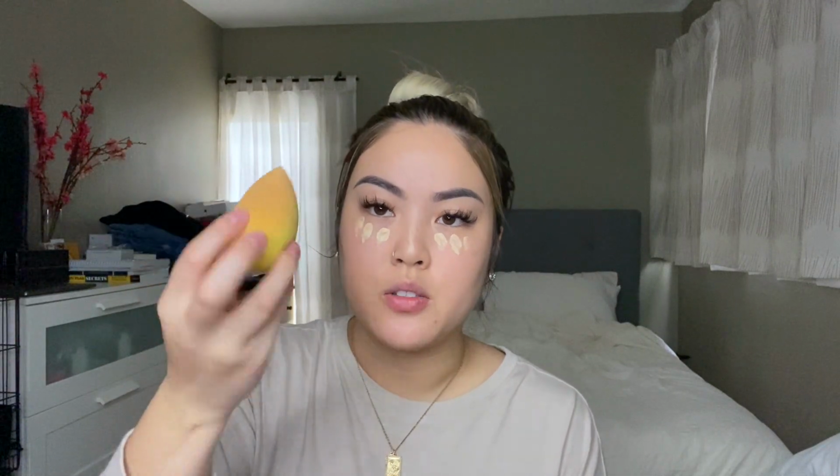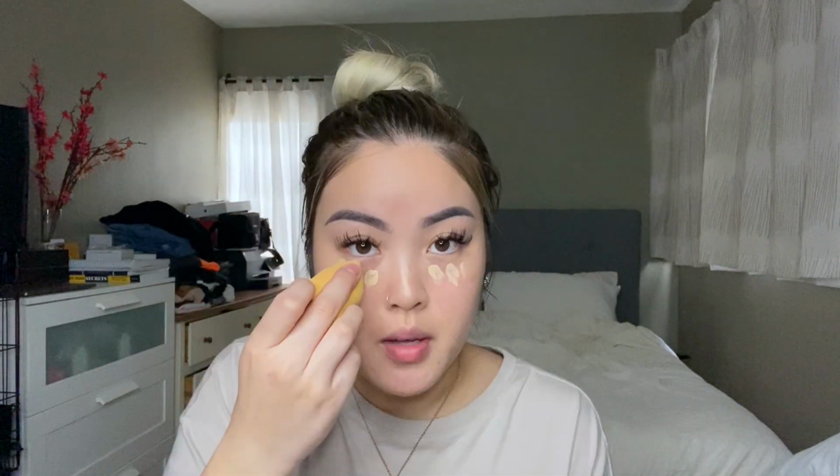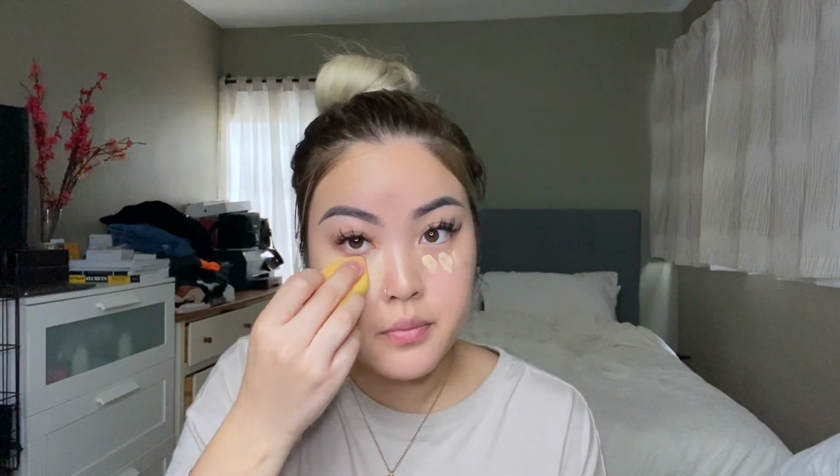I'm gonna go in with my beauty blender again, the side that's not used. So this one was used, this is not. I'm gonna go in like this. I'm using my phone camera as my mirror, so if it looks like shit, it's okay. You see how that kind of brightened my under eye a lot?